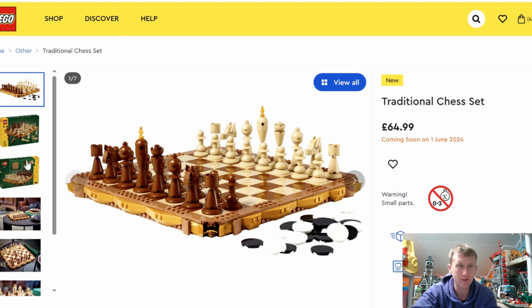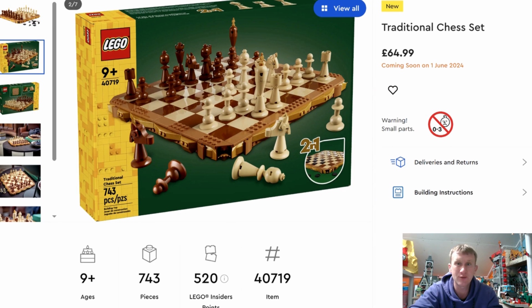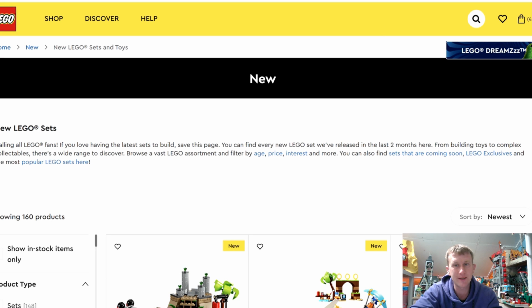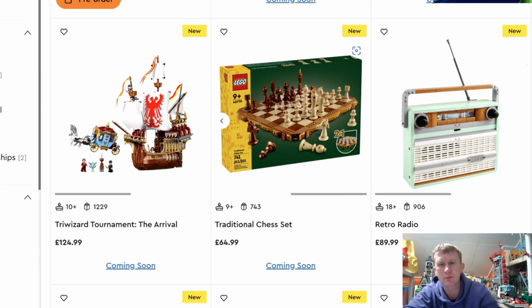Now, a chess set. Where has this come from? I know nothing about chess. I would imagine this would be online and in all of the Legoland parks, and potentially the much larger flagship stores as well, because the smaller stores don't tend to have the yellow strip boxes, if you've noticed. It does look like it is just a brick built chess set, and it's 743 pieces for a £65 chessboard. And checkers as well. I nearly got carried away with that. It is a 2-in-1, and you can play checkers, but I'm assuming you can't build the checker up, so I'm assuming you get different elements in that. So if you're a chess or checkers person, there we go.